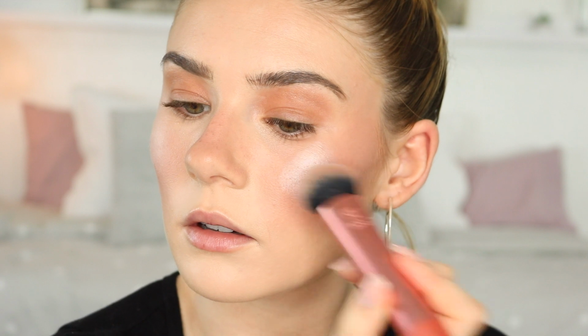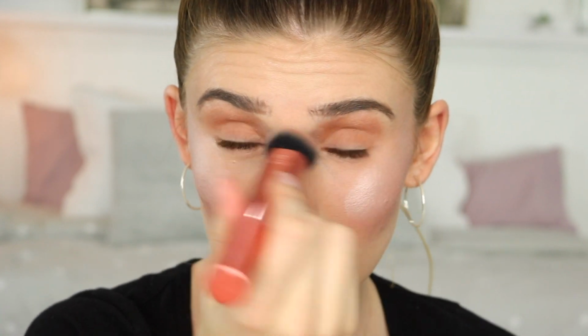Okay. I'm gonna take the highlighter shade from that palette though, the brightest one. And with the same brush I used for the rest of my face, I'm gonna apply it here on my cheekbones. And she also has it pretty intensely on her chin, and on the tip of her nose, and right here in between the eyebrows.